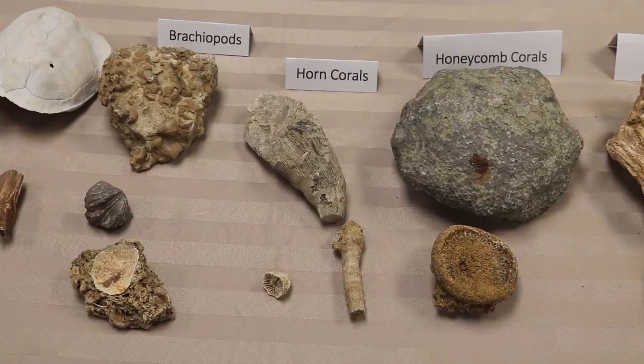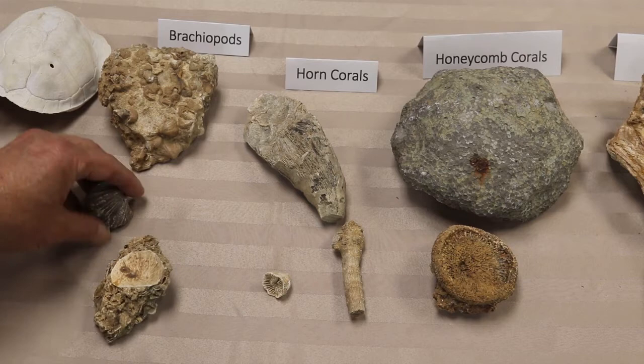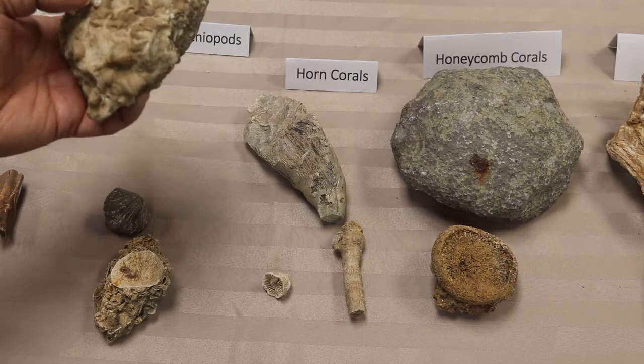Let's take a look at some common fossils found in the Louisville area. First, the most common fossil shell are brachiopods. Here's an example of one from the bottom of the shell. Here's a complete example. And here's a rock that contains a lot of different brachiopods jumbled together.